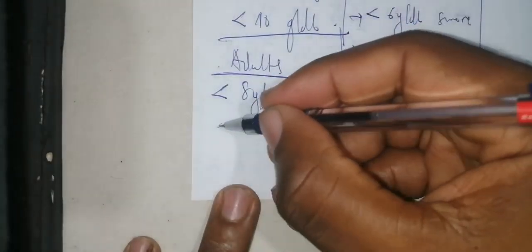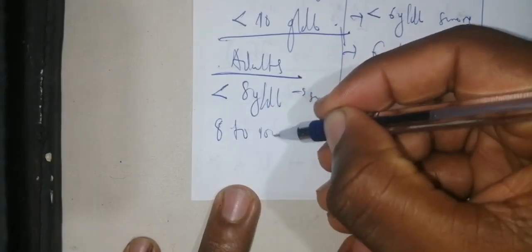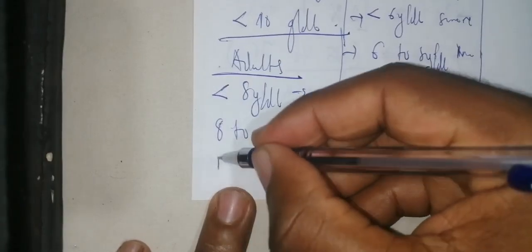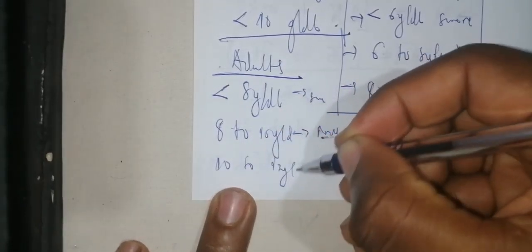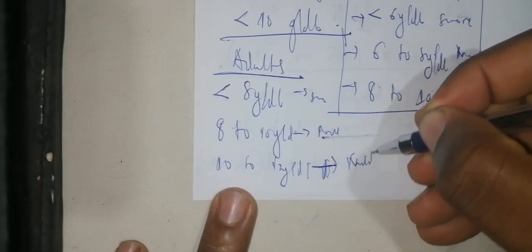Severe anemia for adults is less than 8 grams per deciliter. Moderate anemia is 8 to 10 grams per deciliter. And then mild anemia is between 10 to 12 grams per deciliter. Basically, that's for anemia in adults.